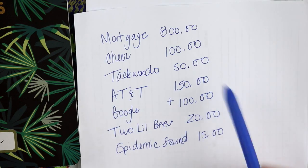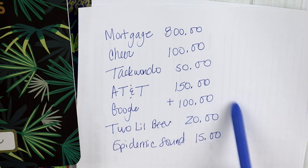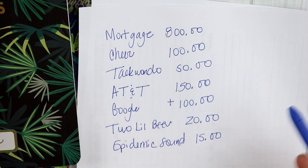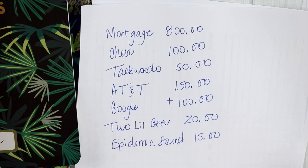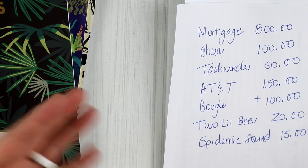Two Little Bees, all of them are accounts that I usually have, but like Two Little Bees, I may or may not have that. But I just decided to throw that in because it does go with my brand. So I tried to use a blue pen so that y'all could see it. I'm hoping I've done a good job with that.